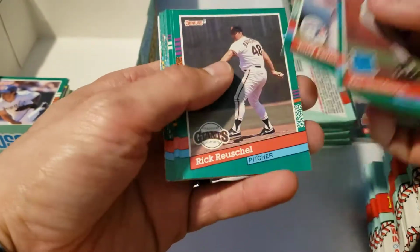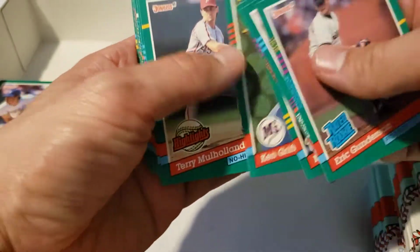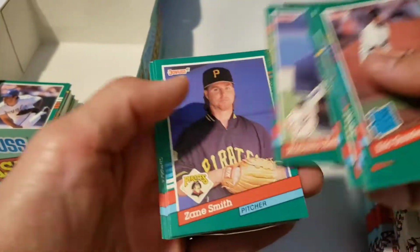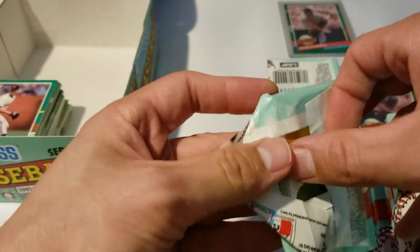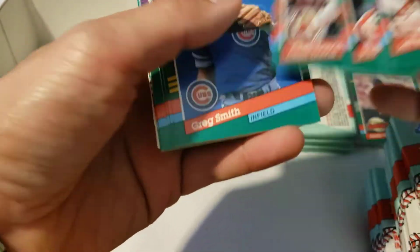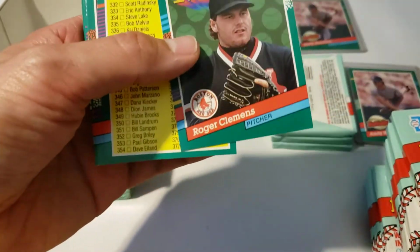So even the rated rookies, they still had them back then. And oh, there's the Griffey Jr. And since I was given the entire case with so many boxes in there, I have a ton of Griffey Juniors. I think there might even be Griffey Senior in here too. So let's see who else we can find. The Craig Biggio. A lot of these guys played when I used to watch. Oh, there's a Clemens, Roger Clemens.